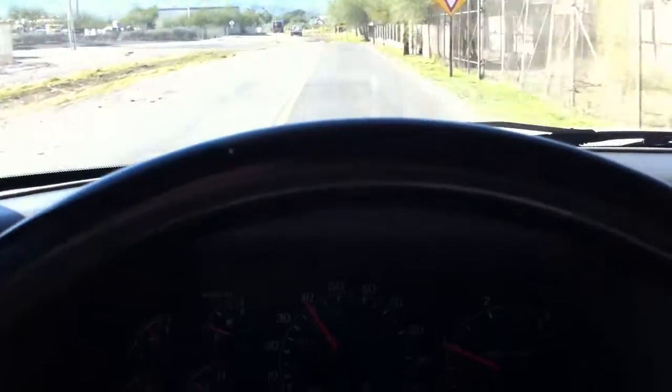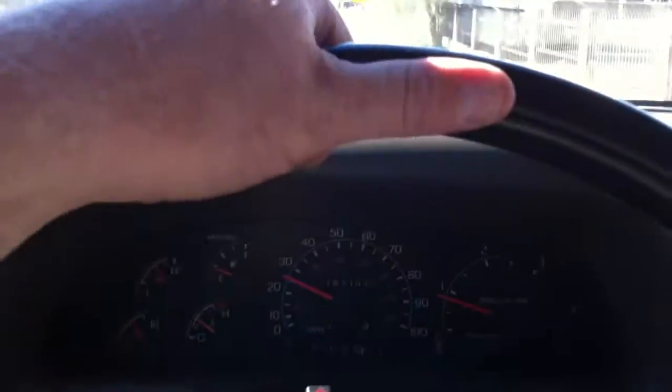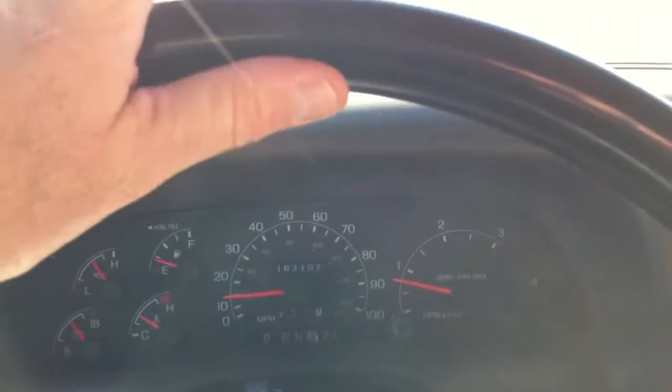Anyway, this truck runs great. It's got your typical Ford steering, especially on a Super Duty that's got 100,000 miles. It's a little floaty. And it has some power steering whine in it, which means the power steering pump is coming up pretty soon. That is all I need to tell you. Runs great, though. Thank you.